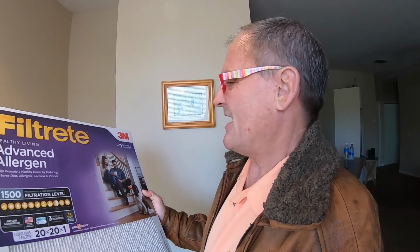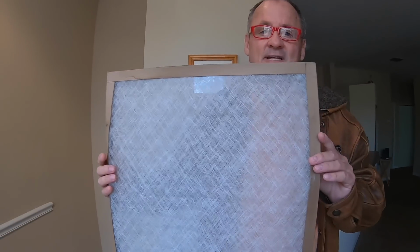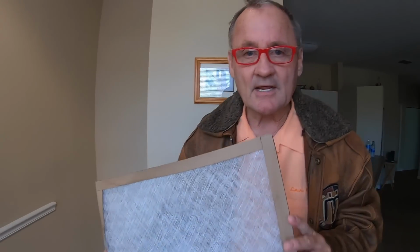And this one gets out all the dust, allergens. It says also bacteria and viruses. Helps promote a healthy home by reducing airborne dust, allergens, bacteria, and viruses. Hey guys, you mean with the big coronavirus? Oh yeah, the big virus scare right now. But this thing, I don't know what you call it, but it doesn't do anything. Anyway, I'm going to put in the new filter. I'm going to do it right now.